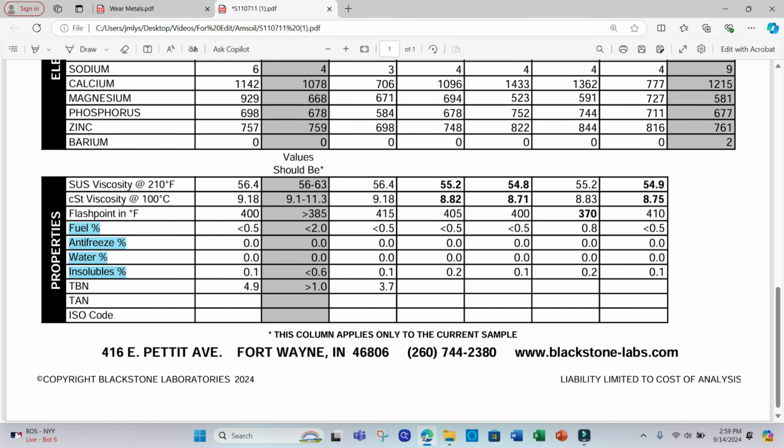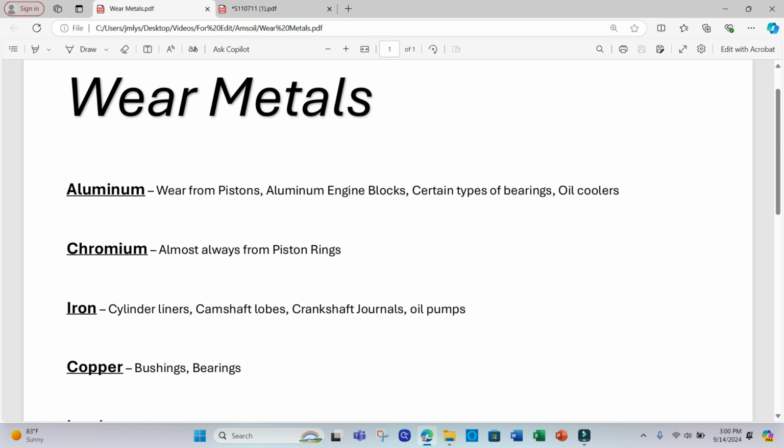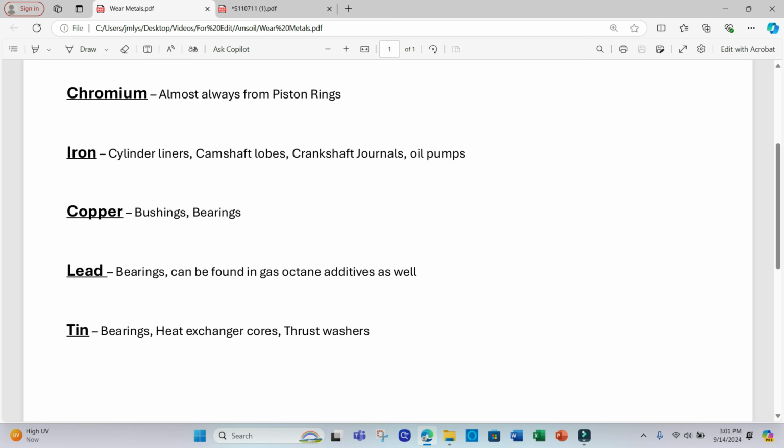Now, coming back up to the top section, these first few items highlighted are what you consider your wear elements. These are typically coming from the engine. Aluminum found in the engine oil would be coming from your pistons, aluminum engine blocks, certain types of bearings, and oil coolers. Chromium almost always comes from your piston rings. Iron will come from your cylinder liners, camshaft lobes, crankshaft journals, and oil pumps. And then copper, lead, and tin typically come from your bearings, and lead can come from gas octane additives as well.